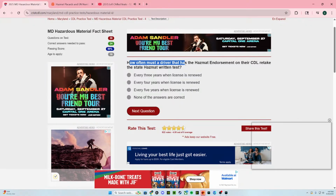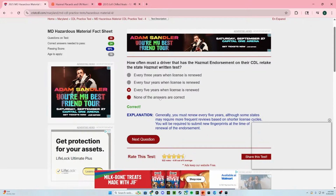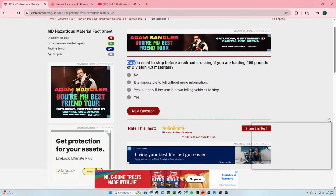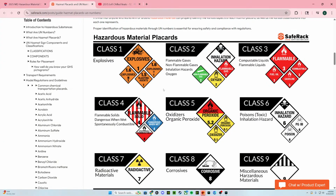How often must a driver that has a hazmat endorsement on their CDL retake it? It is every 5 years. Do you need to stop before a railroad crossing if you are hauling 100 pounds of Division 4.3 materials? Yes. 4 should be flammable solids. Yeah.